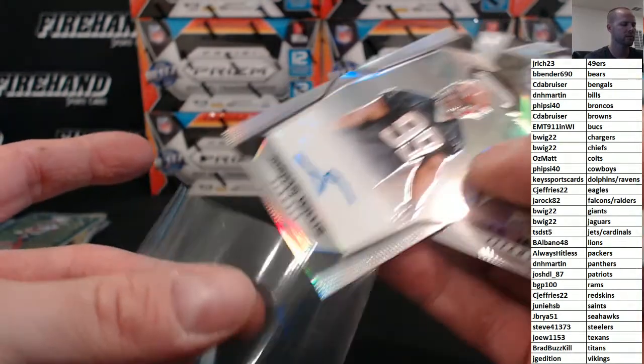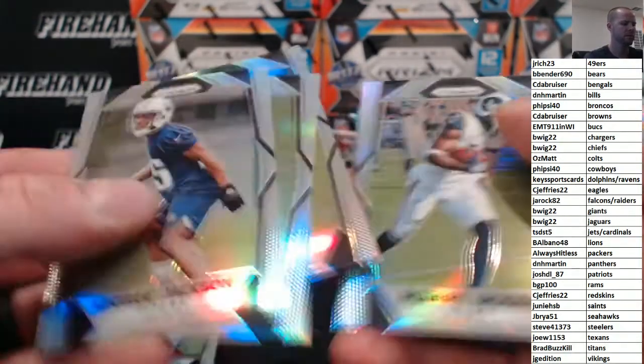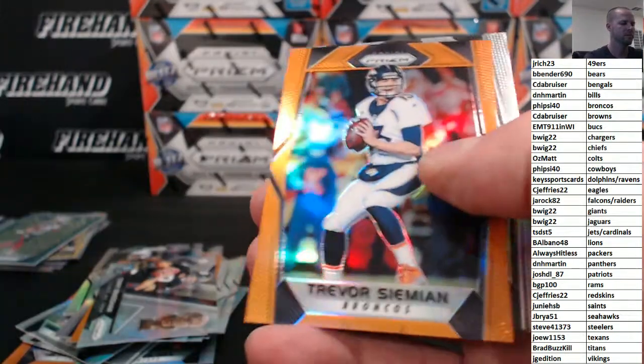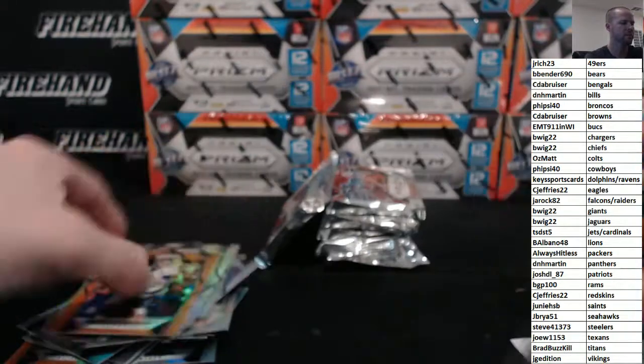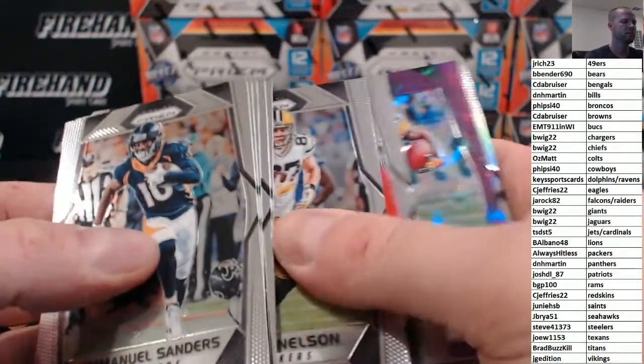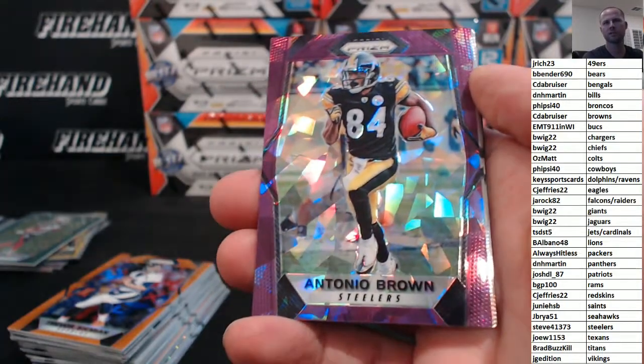See the Bruiser. Bradshaw, McCaffrey, Malone, Palmer, Sue McCaffrey. Trevor Siemian. What's the story with Martavis Bryant now? /75, Antonio Brown, the Steelers, cracked ice.